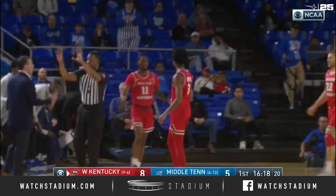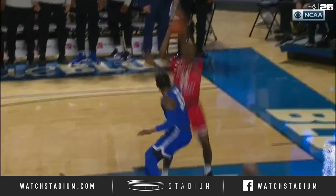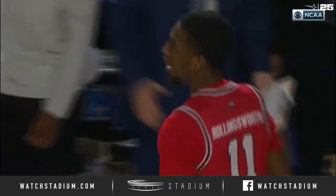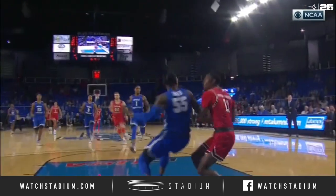Tavion Hollingsworth doing some work inside. Rebound, but that's what that was right there. I'm sure Coach McDevitt saying you got to make a second cut. We all call that a second cut. When they guard the first cut, no one's open. You got to make another cut. And he's coming back and getting the offensive rebound.